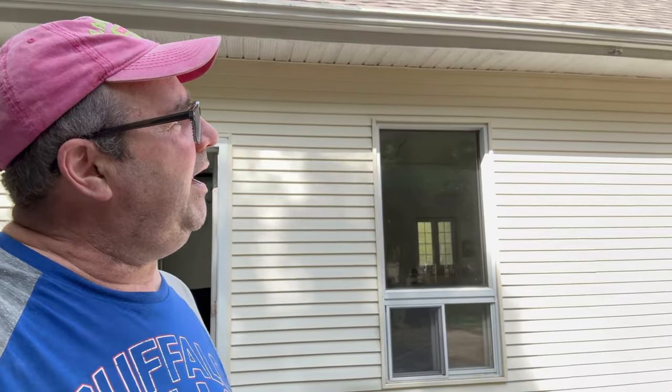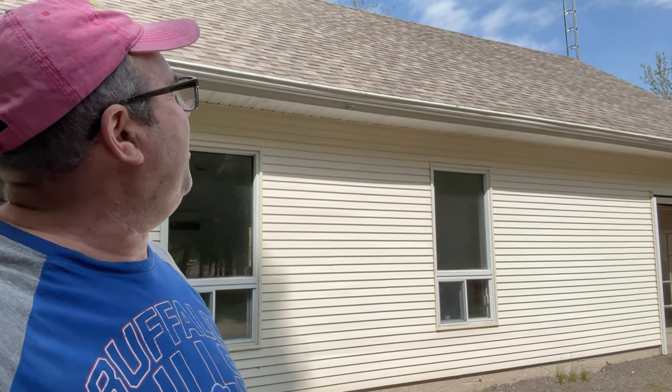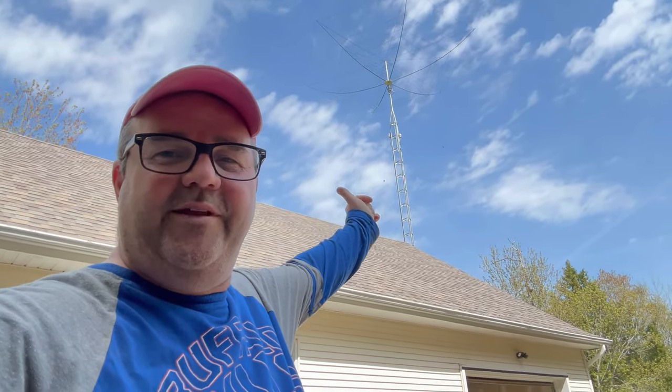All right, the tower project is all done. They even got my 40-meter end-fed half wave up nice and high in the air. With their bucket truck, they were able to get it up on that far tree near the top. I just have to put the 80 through 10 up there. But there's the Hexbeam up in the air. Let's see if you can see it. I don't know if you can see it from this angle all that well.